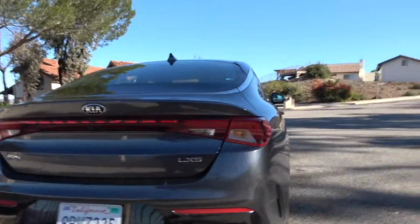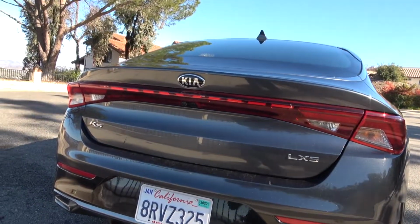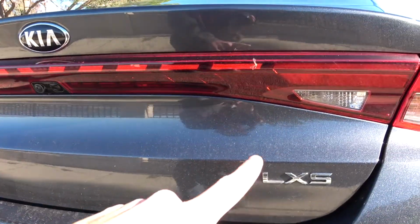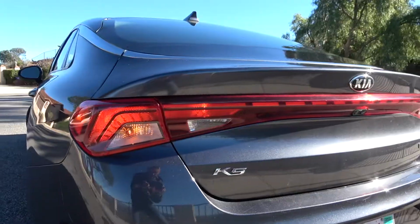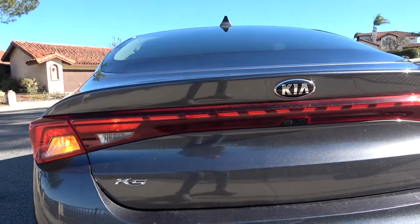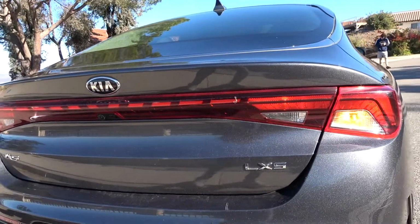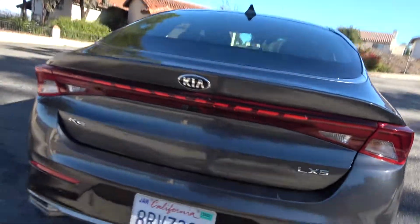Kia didn't want to miss that boat either, but Kia actually did something a little bit different from what all the other manufacturers do with their light bars. And that's this right here. As you can see, the light bar kind of breaks up when you turn it on at night. This isn't one full solid light bar. It's actually kind of partitioned up, and it's a different take at this light bar. And I actually like it because nobody has done this before, and it's kind of a cool touch on the rear right here.